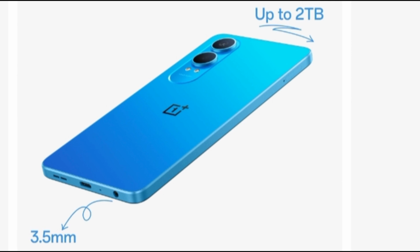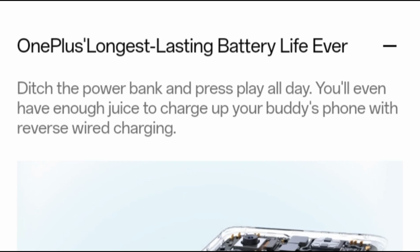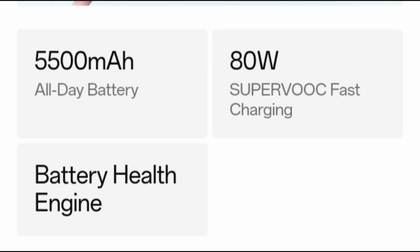There is also an India-exclusive Ultra Orange color that has a pinkish, metallic hue. Even though the plastic back looks glossy, the fingerprints are not noticeable. With a 5,500 mAh battery, it still weighs 191 grams.